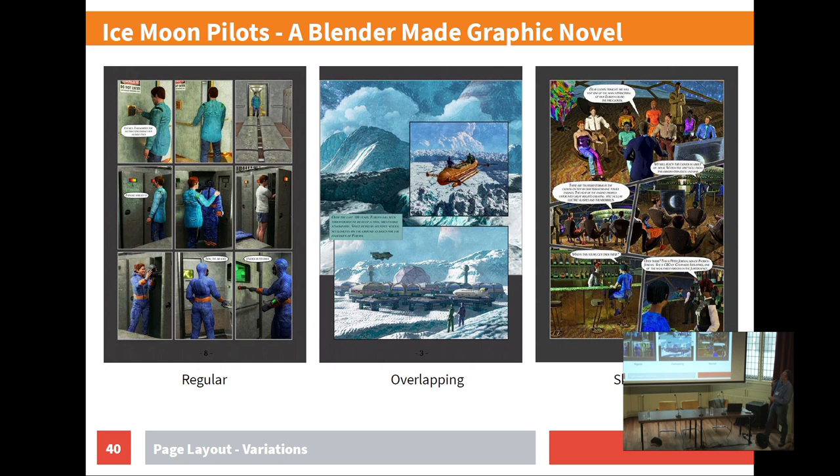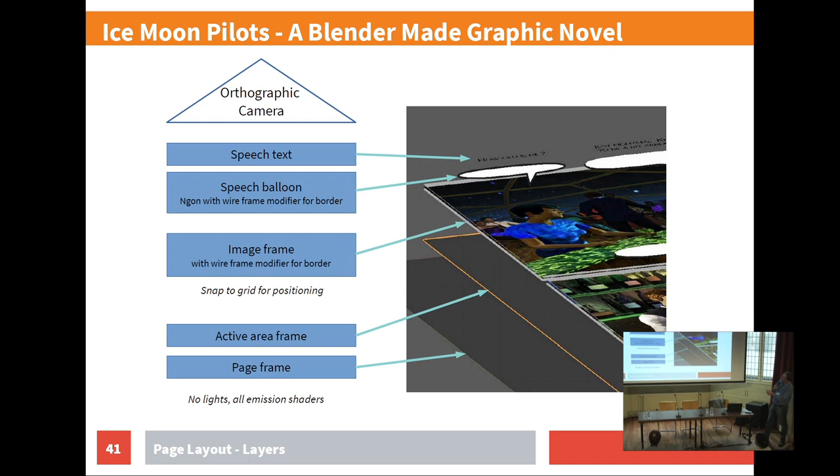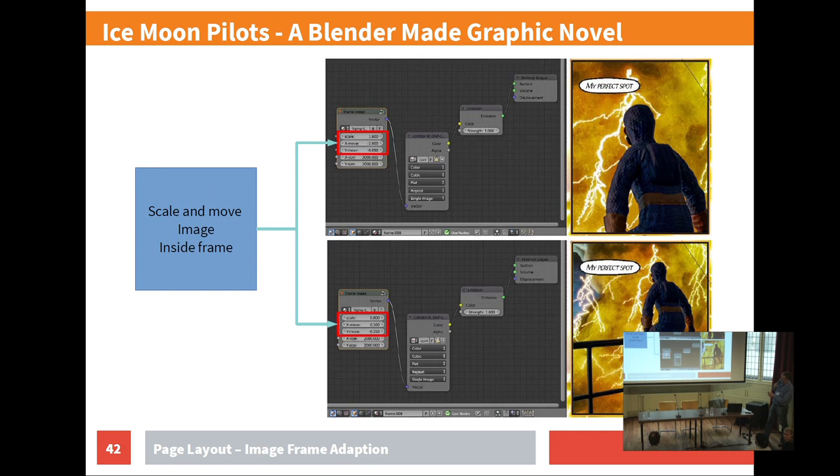That's very important because you can, I do everything 2000 by 2000, and so I'm using Blender just with an orthographic camera and a number of different layers that simulates a page. Here are the image frames. The borders are just done by a wireframe modifier. Here are the speech bubbles and the thing. But for the picture frames, I use a special material. Each frame has its own material, and then you can use some magic with the vectors to scale and move X, Y, the picture inside of the frame, the image frame.